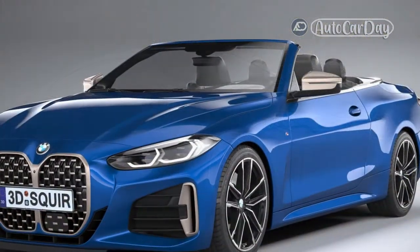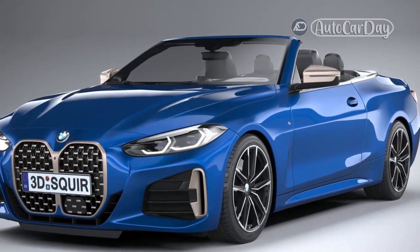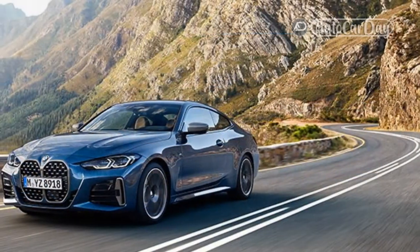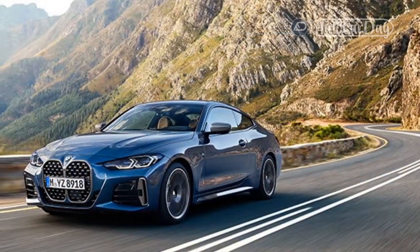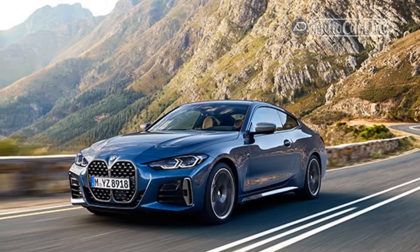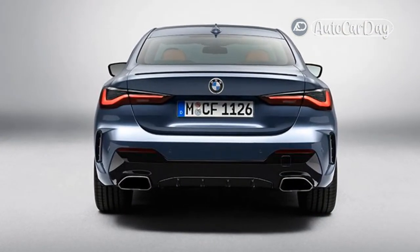When combined with the optional 19-inch wheels and ultra-thin Michelin Pilot Sport 4S summer tires, a $1,500 option in this case, the ride is a touch too rigid for daily use in the latter two drive modes, but that's not uncommon or unexpected. In terms of cabin space, the M440i feels surprisingly open.